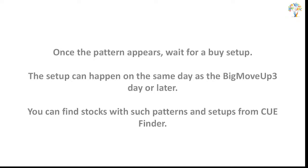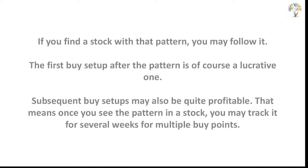You can find stocks with such patterns and setups from QFinder. If you find a stock with that pattern, you may follow it. The first buy setup after the pattern, or first buy setup that comes along with the pattern, is of course a lucrative one. Subsequent buy setups may also be quite profitable. That means once you see the pattern in a stock, you may track it for several weeks for multiple buy points.